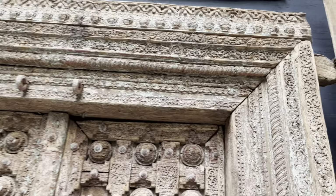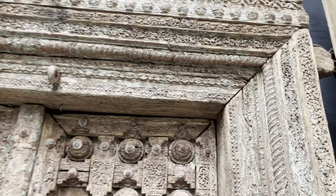It wouldn't be used as a door in today's day and age, but it tells a story. It literally is a piece of art, like a framed piece of art. It's been painted, it's been weathered. Incredible. So there are lots of lovely standalone videos we're going to make here.